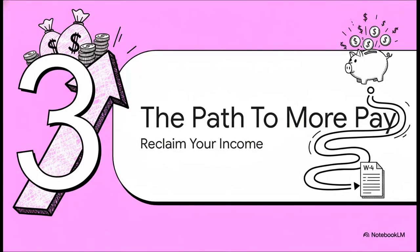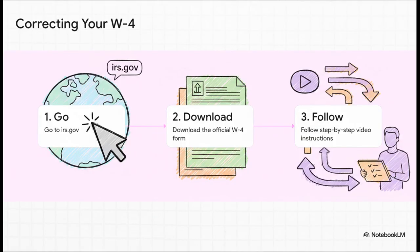Okay, so we've definitely identified the problem, and it's a big one. But, and this is the important part, the good news is that the solution is surprisingly easy. So let's walk through the path to getting that income back. The process is incredibly simple. Seriously, you just go to the IRS website, get the official form, don't get it from anywhere else, and then you can get guided instructions that walk you through how to fill it out correctly line by line. No more guesswork, no more crossing your fingers and hoping you got it right.